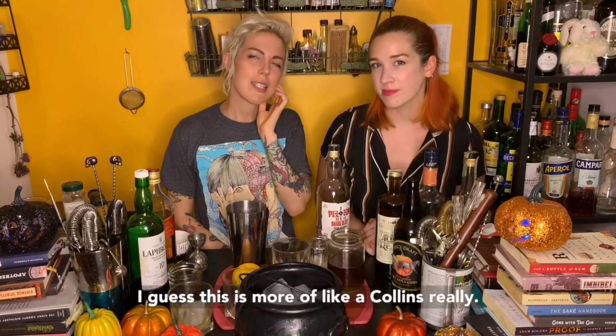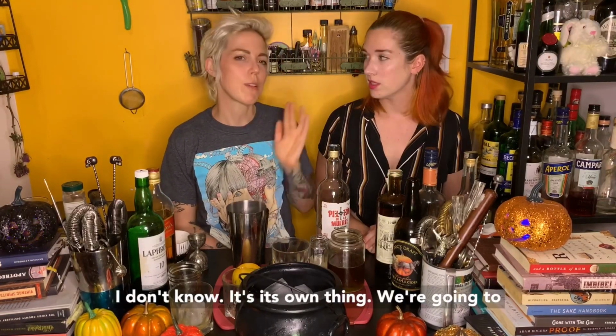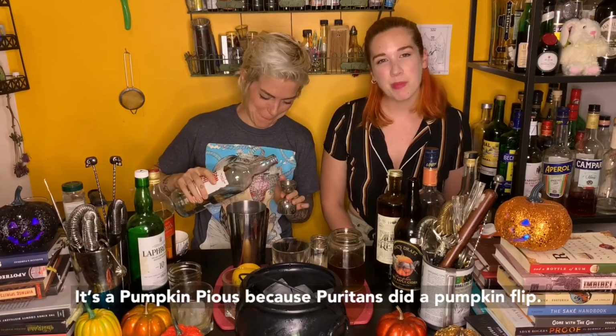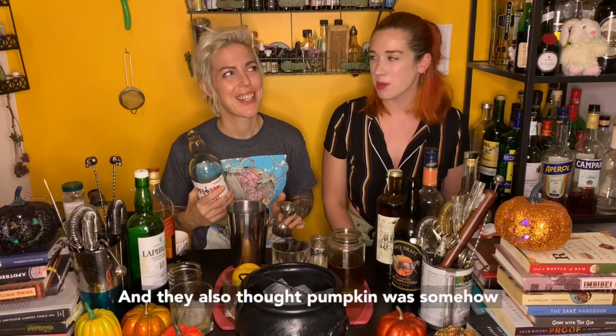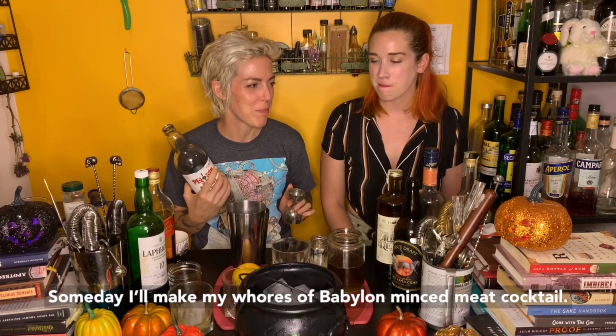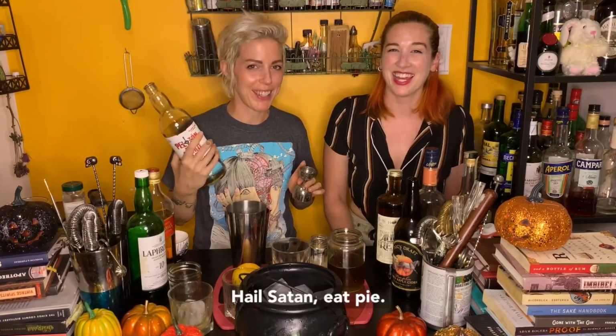Surprise guest. I guess this is more of like a Collins, really. I don't know. It's its own thing. So we're gonna call this the pumpkin pie. It's a pumpkin pious because Puritans did a pumpkin flip. And they also thought pumpkin was somehow holier than mincemeat. Yeah. Someday I'll make my Whores of Babylon mincemeat cocktail. Hail Satan, eat pie!